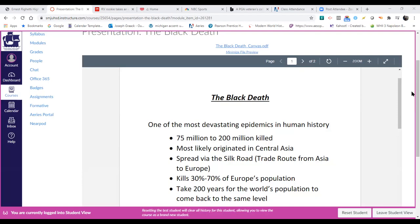Estimations, we don't really have census from that time, but estimations are that there were 75 to 200 million people that died from this plague. Scholars figure that most likely it originates in probably the western parts of China and spreads to Europe via the Silk Road, which is the trade route from Europe to Asia and Asia back to Europe for various goods. Depending upon where you were in Europe and how condensed your population was, in an urban population, these cities start to grow in these centuries, you could expect 30 to 70% of your city to die.